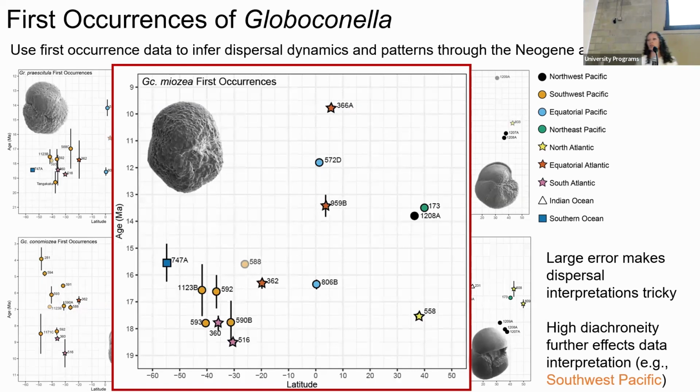But there are two things I want to point out here. We did take error into consideration when we were plotting these things, so there are error bars here. Some of these sites have large error bars associated with the first occurrence of that species. This one for 1123B, for example, has an error of almost 2 million years. That's okay. We did the best we could. That makes interpreting their dispersal history pretty tricky.